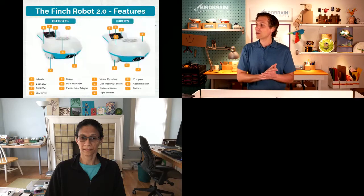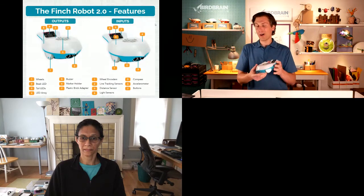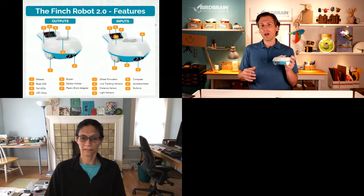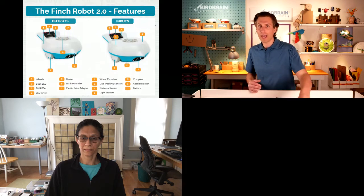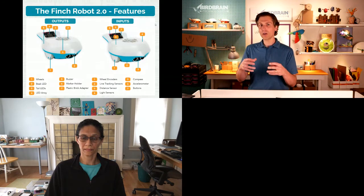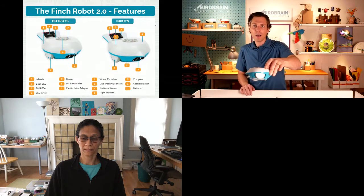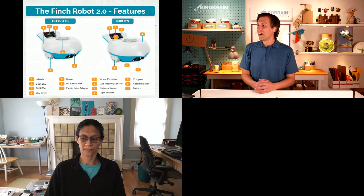All right, so in terms of the features of the robot, it has wheels, so obviously it can drive forward. Those wheels have encoders, so you can tell it to go forward 10 centimeters, turn 90 degrees. It can move pretty accurately. It has a centrally located pen hole or marker hole, so you can put a marker through the Finch and have it draw on a table or, you know, probably on some butcher paper or something like that.